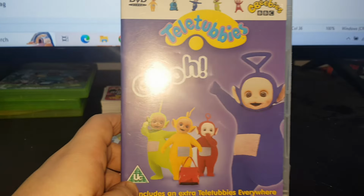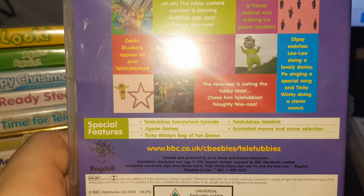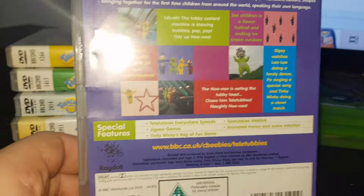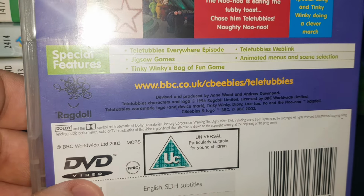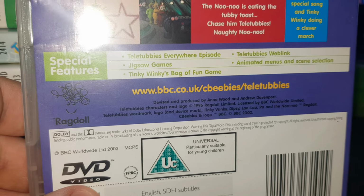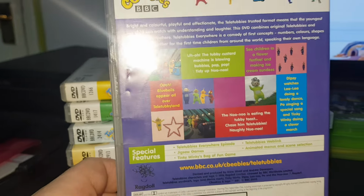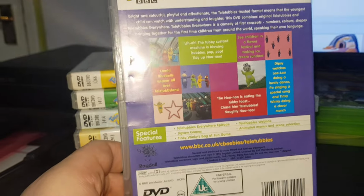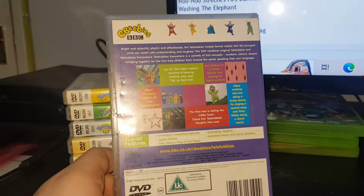Next up, we have Ooh, which has Tinky Winky on the cover. There's the front, the spine, and the back. The segments on this are Teletubbies Everywhere Flower Festival, Bluebells, Naughty Nunu, Tubby Custard Bubbles, and Dipsy Watching. Dipsy Watching was actually my favourite segment of all time. If you don't believe me, watch this DVD. Dipsy Watching was so funny, and it even got turned into a YTP by my good friend FishTitan65.